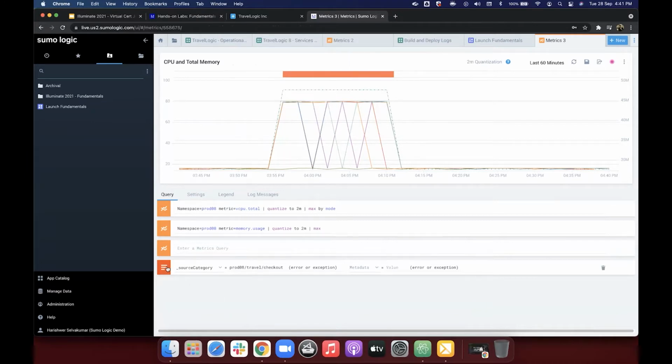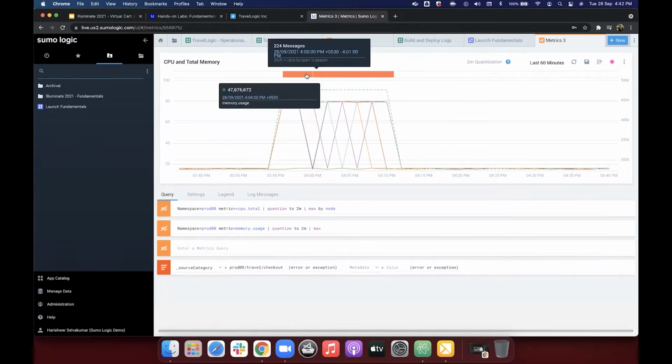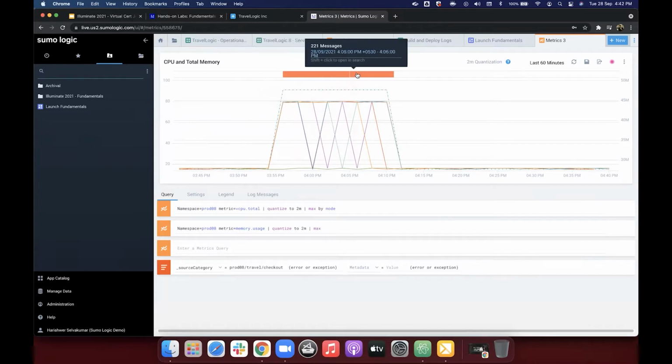So I'm using a log query over here, which targets just the log set of the checkout logs for that particular environment. And I'm also filtering it on the errors and exceptions which I'm seeing for that particular log set. And as I can see here, before this particular issue, there weren't any errors. And after that, there weren't any errors. But I'm able to see around 220 messages at a specific interval almost each and every minute. And I can see that there were error messages during that time.